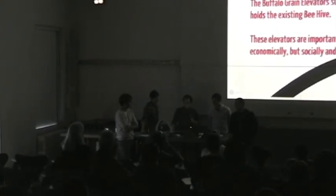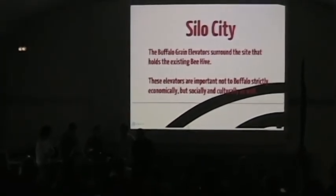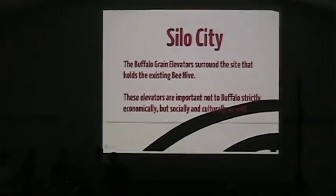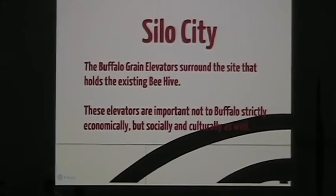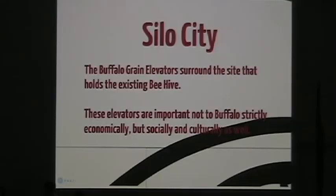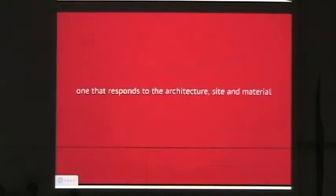So even based on the site that we were given, Silo City, I'll breeze through this because a lot of you were here, but I do see a few faces I haven't seen yet, so I'll breeze through the presentation for them. The site we're given, Silo City, is surrounded by grain elevators, so that's something that really influenced our design in that project. So how can we come up with a design for bees, a habitat for bees that can respond to the site that we're in, respond to the grain elevators that have such significant value to Buffalo architecturally, economically, and socially.